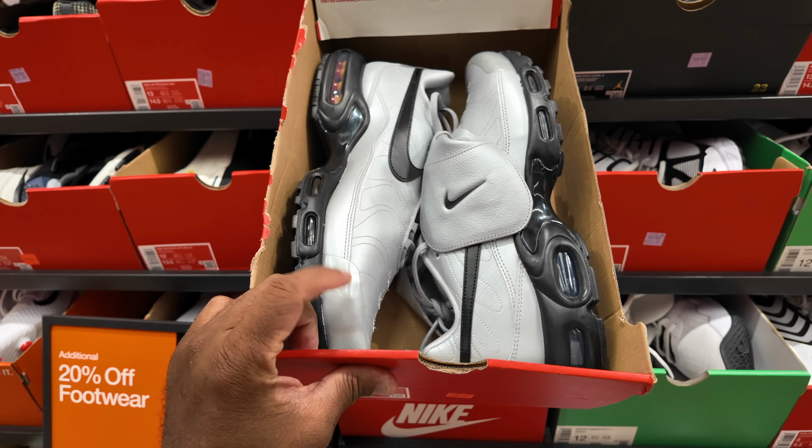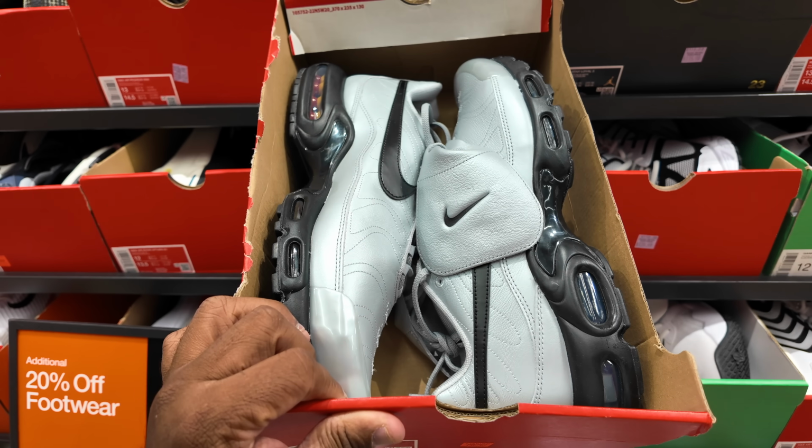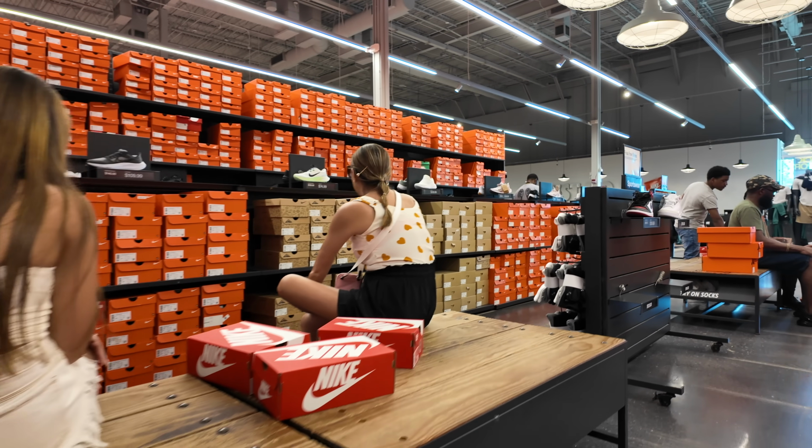Oh, that's something different. I thought this was another Shox, but it's not. It's actually the Air Max Plus for $139.37 with 20% off. Does this one have the pricing? Let's check. Nope, so there might be retail.